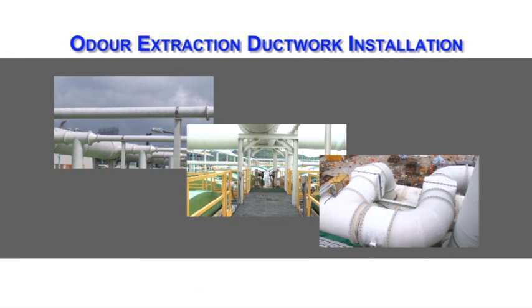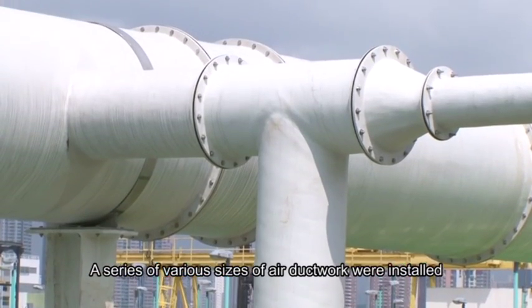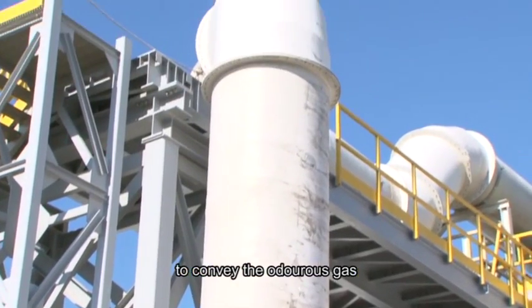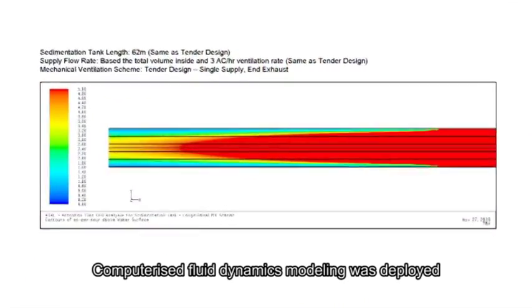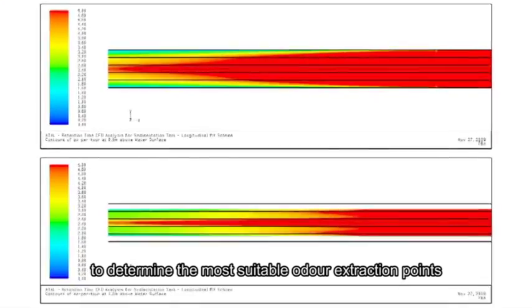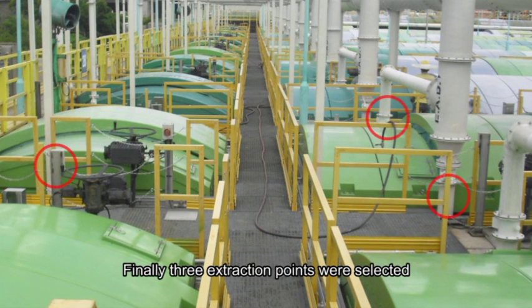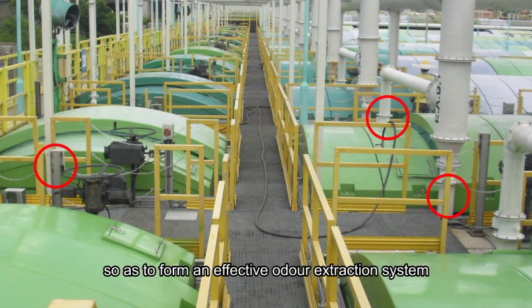Odour extraction ductwork installation. A series of various sizes of air ductwork were installed in the sewage treatment tank areas to convey the odorous gas to the biotrickling filters for odour treatment. Computerized fluid dynamics modeling was deployed to determine the most suitable odour extraction points. Finally, 3 extraction points were selected and located near the effluent side of the sewage treatment tanks so as to form an effective odour extraction system.